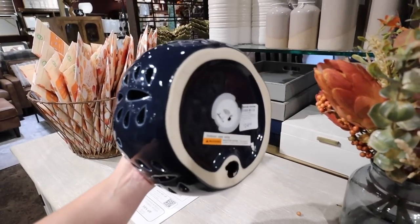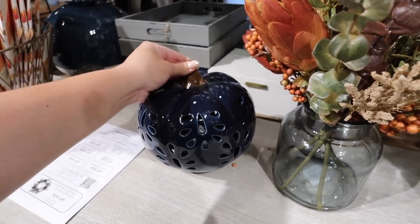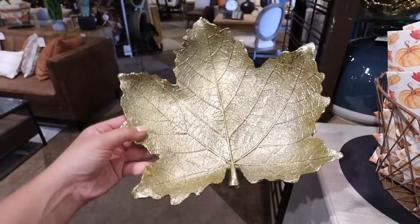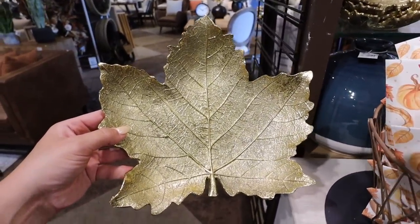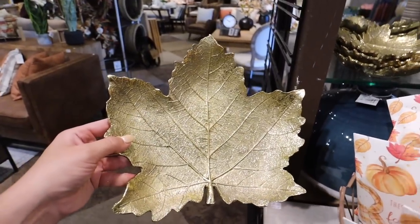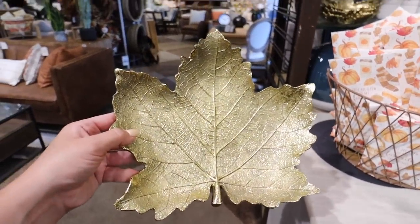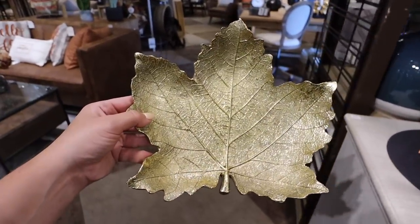Blue has been so popular all year. This is $24.99 and it already lights up. It would look so beautiful at night illuminated. This leaf tray is something that I showed in last week's video. It does come in a small size and a large. This is the large, that is the small. I actually picked up both sizes of this because I love it so much.